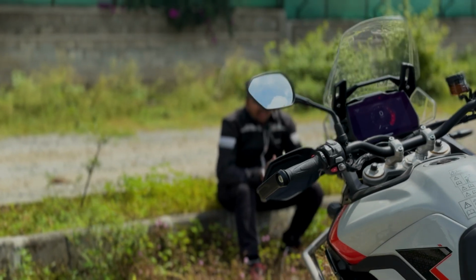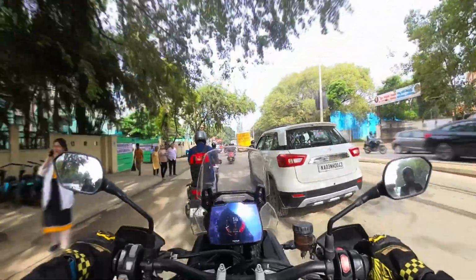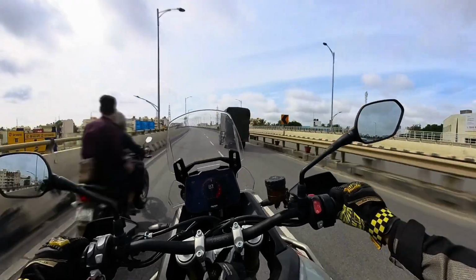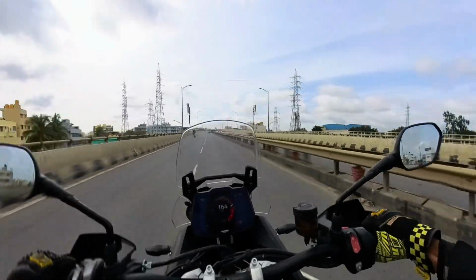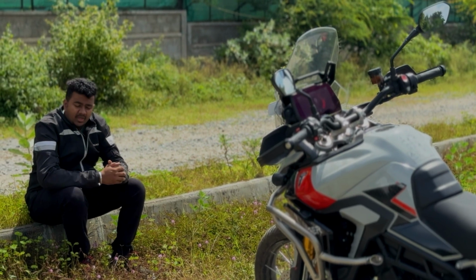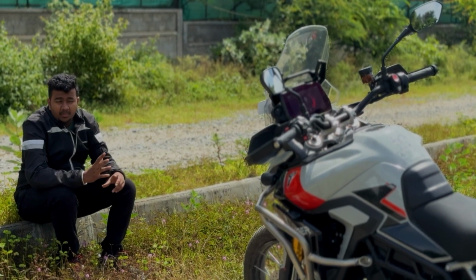So the Triumph Tiger on the roads is an amazing machine to ride. I tried riding the Tiger on city rides as well as on some highway tours. I really like the character, the high revving motor and the peak power that comes even after 6000 RPM. I think this bike will always make you smile when you're riding it. The exhaust note combined with this character, I think it's a perfectly put together machine.